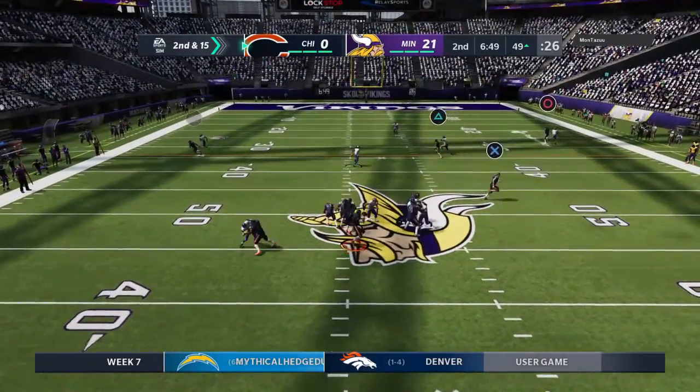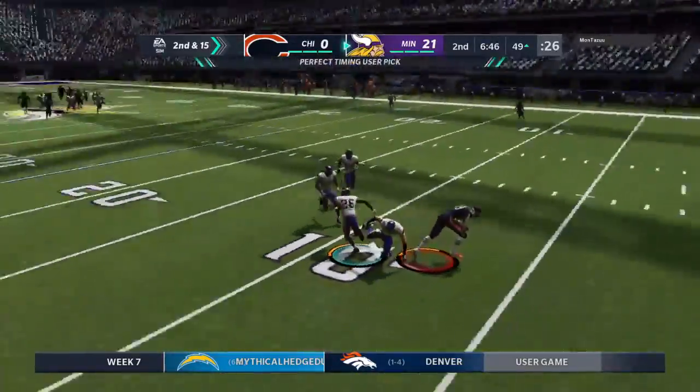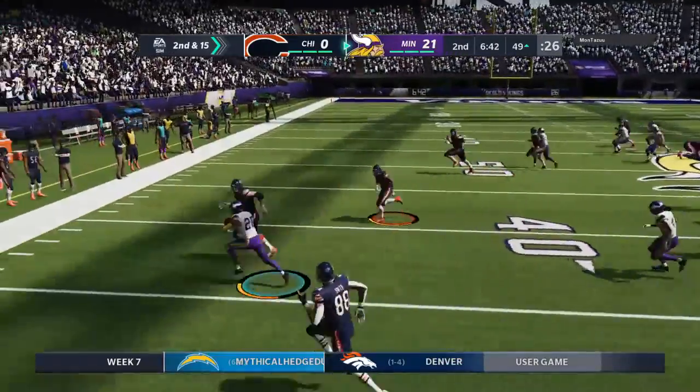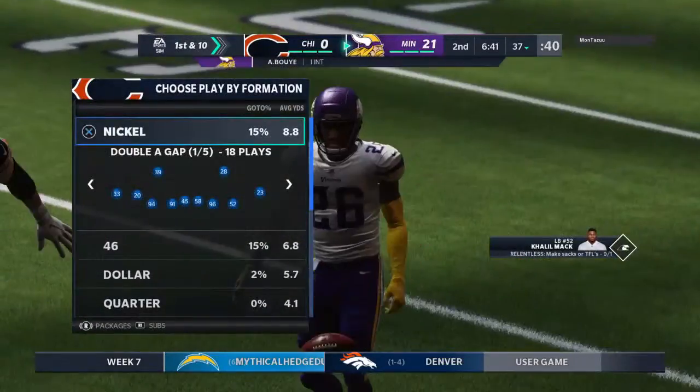To throw is Jackson. Airing it out deep for Smith. Oh, and this ball's tipped and intercepted. A.J. Bouye with a pick. And a terrific return as he'll take it up past the 35.